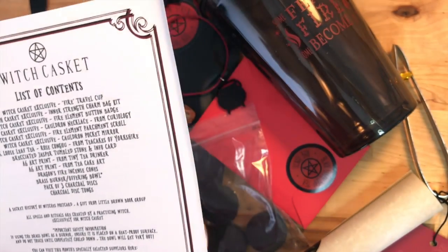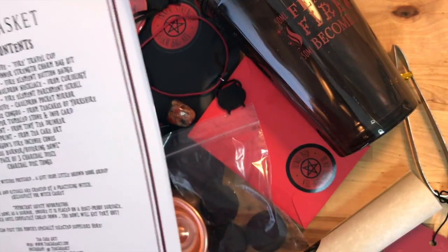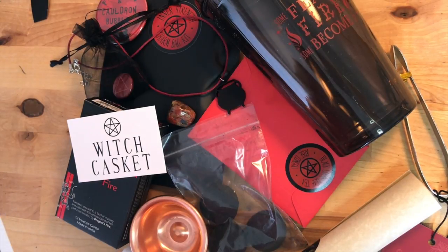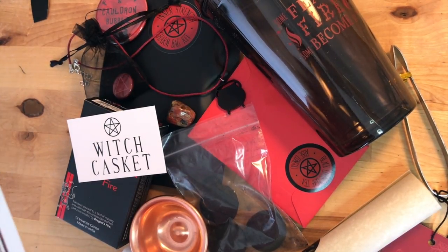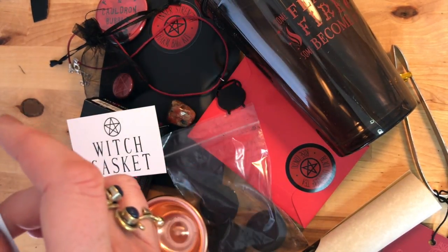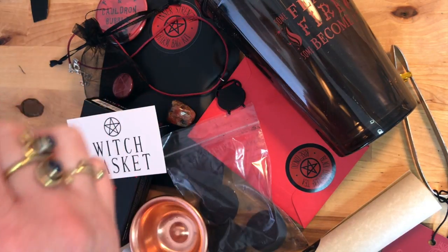So the fire travel cup. And lots of these things are exclusive only to the casket as well. So you can't just buy these things from the shop generally. They're only included in the boxes, which is quite a nice touch as well. It does make it a little bit more special. So the inner strength charm bag kit, which is here. The fire element button badge.